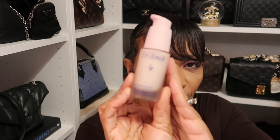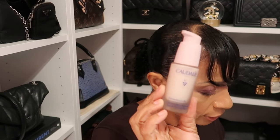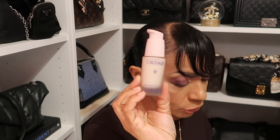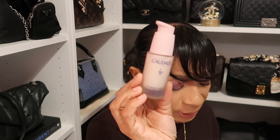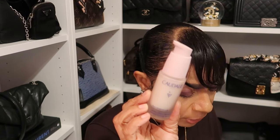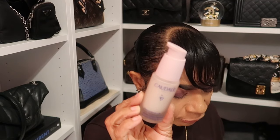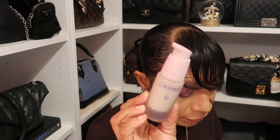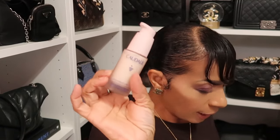So I'm going to try out this new Caudalie one because again, I heard so many good things and reviews on this one that I'm willing to give it a try, y'all. This one was, I think, like $84 minus my discount. Plus, I got the 20% off. So this is the perfect time for me to try this one out. And, you know, as I'm reading on here, it says all types of skin, wrinkles. Yes, that's me. So I'm glad I picked that up.